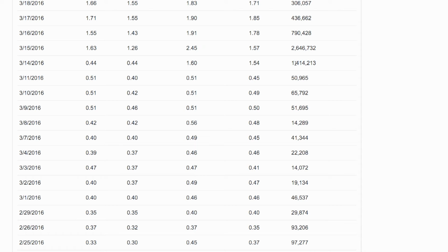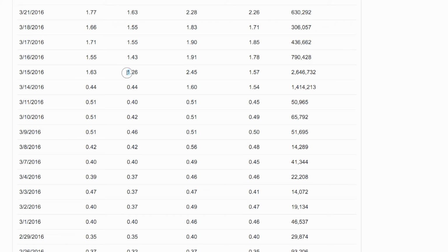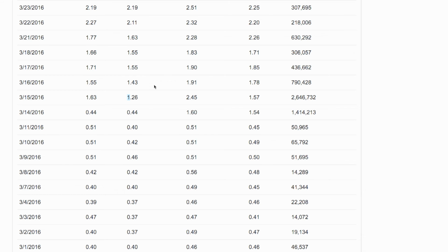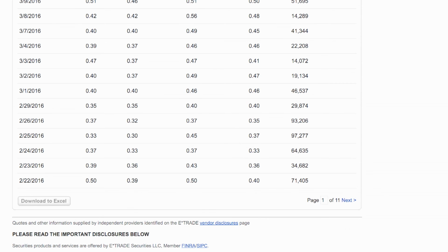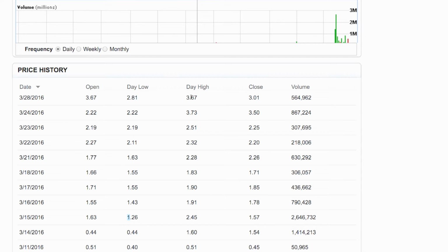We see here 1.4 million shares. Notice the lows at 44 cents all the way to 1.60. Wow. And then it dips all the way down to 1.26. So you had another option to buy at 1.26, which basically, this was a wonderful trade. You could have bought this particular stock between the support levels of 1.26 and 1.36, and it went all the way up to 3.67. But our mentality was, since we missed the breakout, we're going to wait for the stock to begin to decline in price.